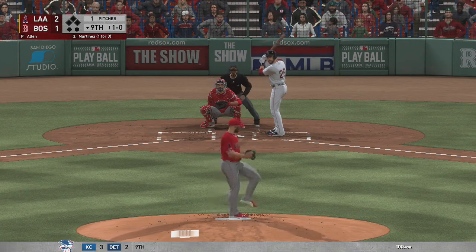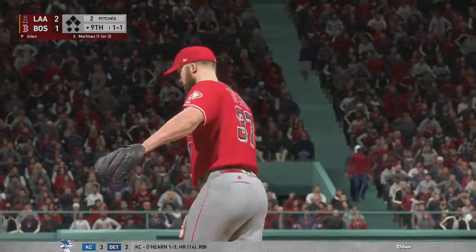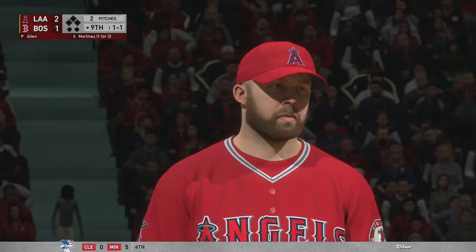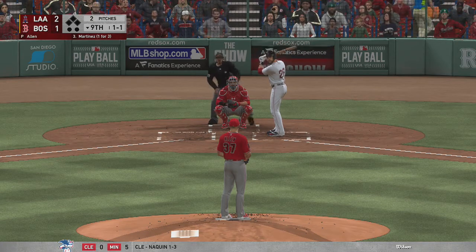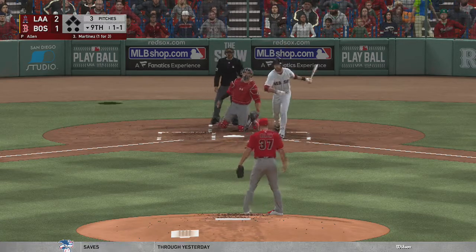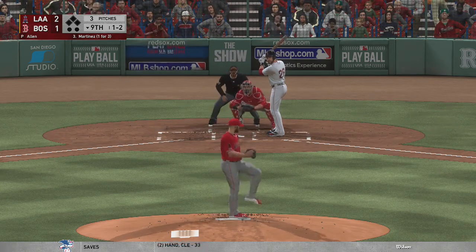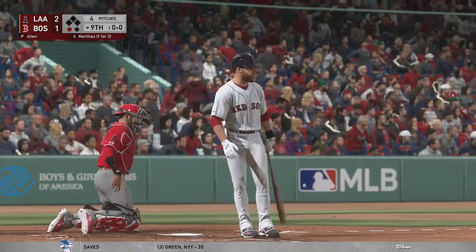He's ready. Here's the 1-0. Swing and a miss as he ramps up on the fastball. 1-1. Even at a ball and a strike. Here's the pitch. Count moves to a ball and 2 strikes now. The 1-2 is swung on and missed. He got him on strikes.